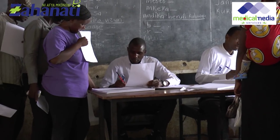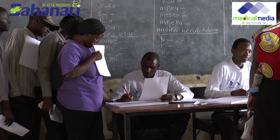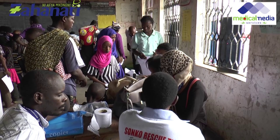Hundreds of residents from Mukuru Njenga slums and its environs, including local leaders who showed up for the events to receive free medical care, praised the initiative and said it will not be a one-day affair.